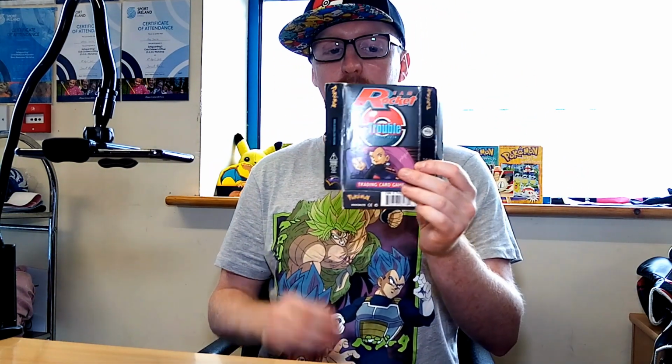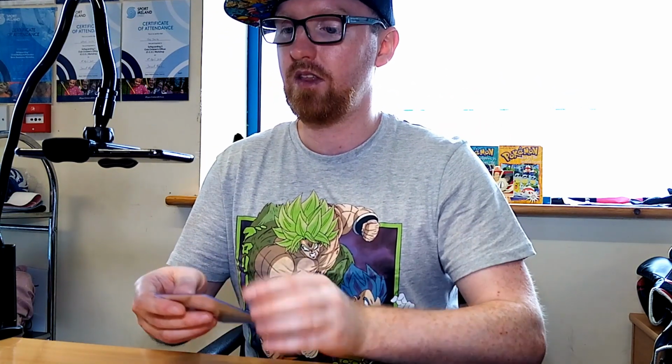That is the Team Rocket box. We'll probably put that back together so it doesn't get any more damage, because that is still a collector's item. And then you have these Pokemon cards, which would have been in the top set.